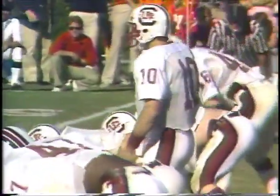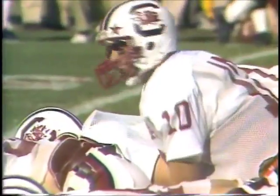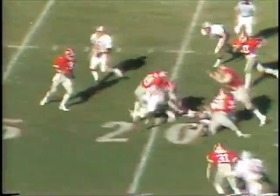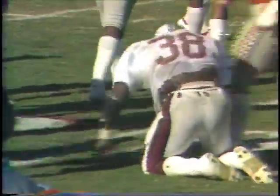Second down, 2. Rogers has daylight. Punches inside the Georgia 20. First down, South Carolina. Chuck Slaughter, Charleston, Jr. Joe Doyle, Wilmington, North Carolina, Jr. Mark Austin, Union, South Carolina, sophomore.